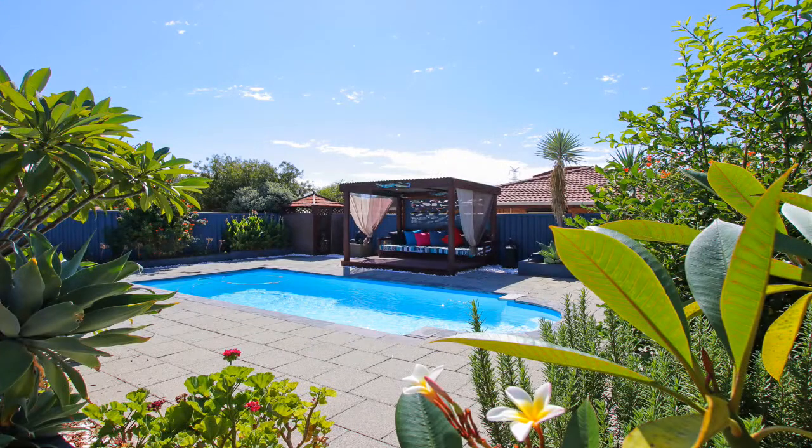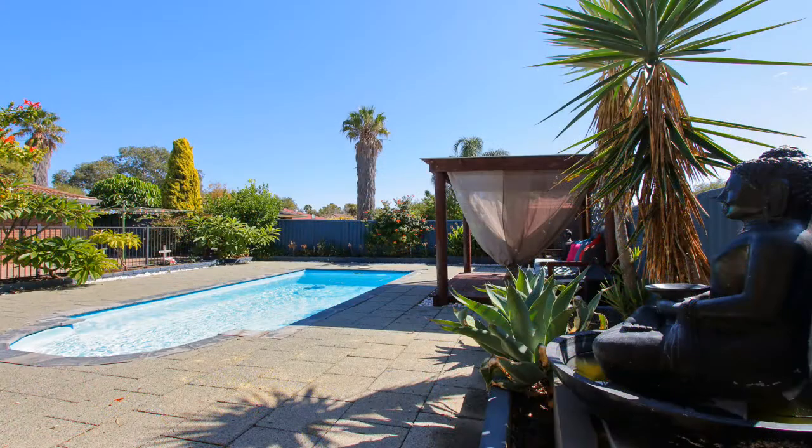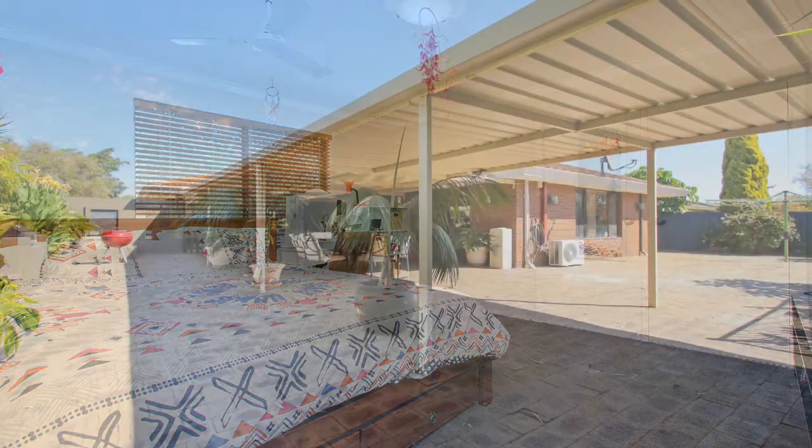Grab the opportunity and make this home yours today. Don't make the mistake of losing this property at a good price. All offers will be presented and treated with utmost consideration.